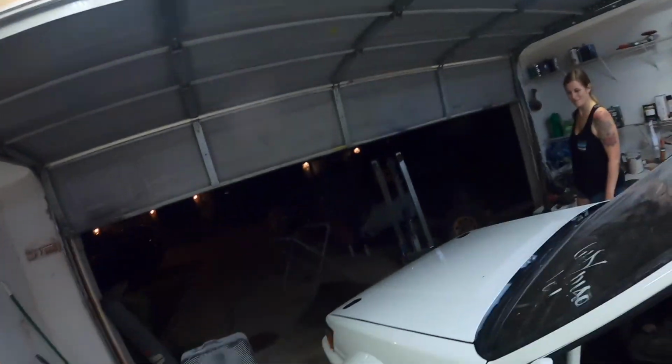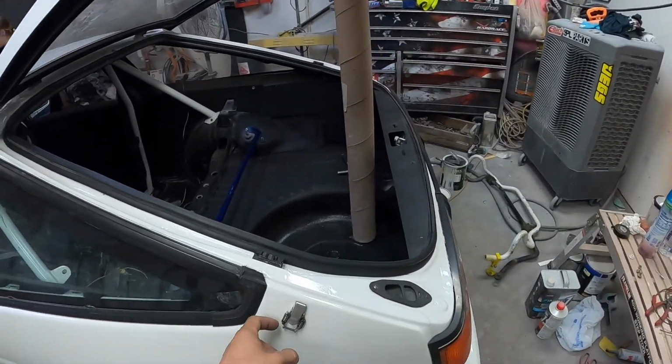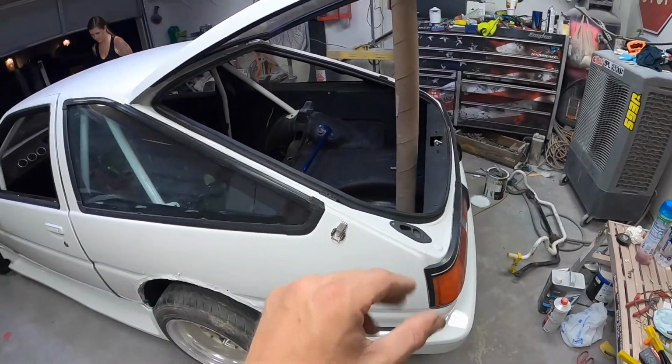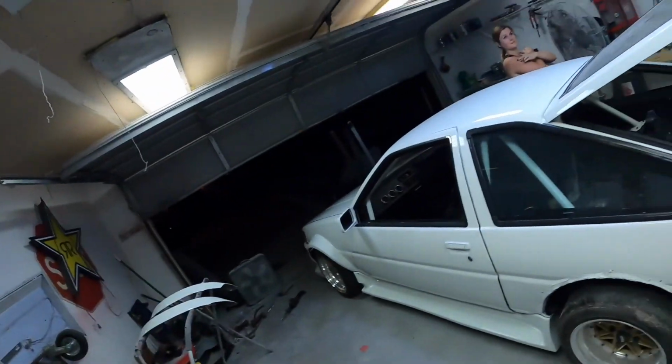Bam! We're getting really, really close on this thing now, guys. The hood's all done. The hatch is on. The hatch latches are on. So that's all good there. Right now I'm gonna throw these wheel wells on, throw the seats in this thing, and take it up to the gas station. I'm stoked.